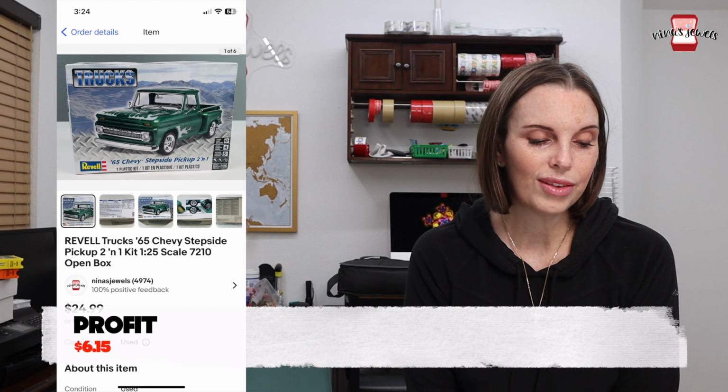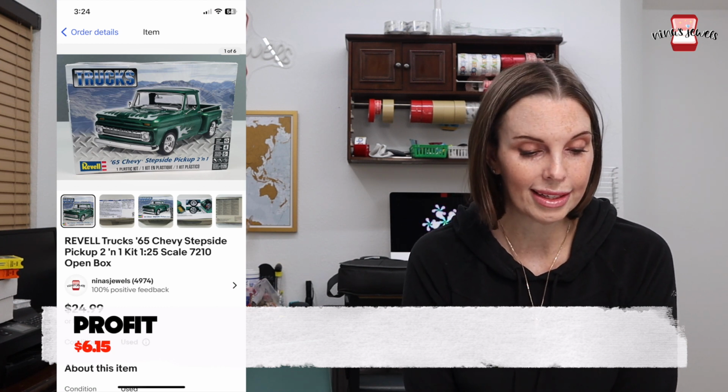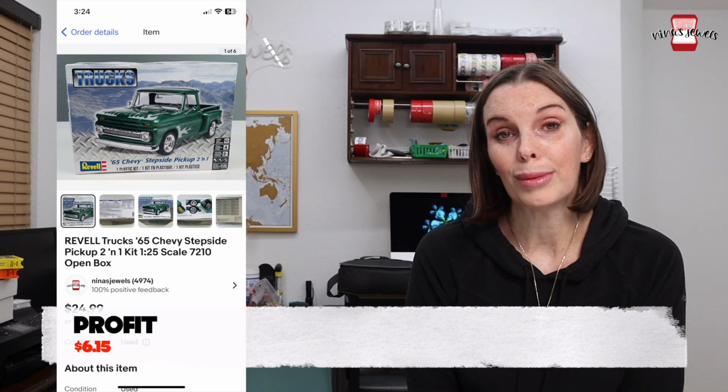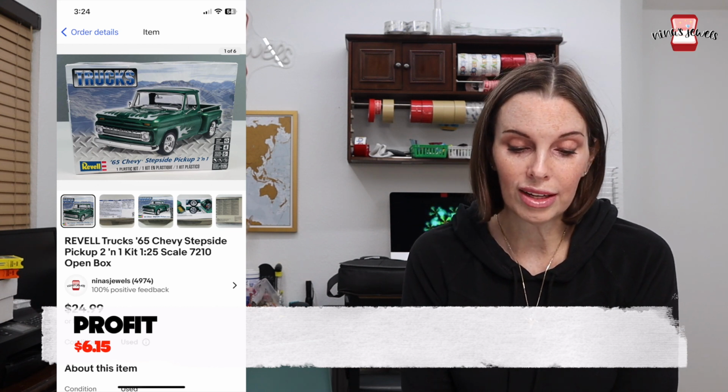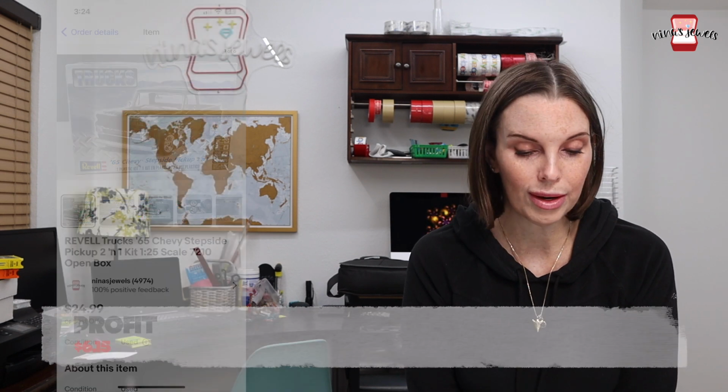Next up was another item from that recent storage unit. This was a Revell Trucks 65 Chevy Stepside pickup model kit set, and it was an open box, but it had been unused. We paid $1.16 for this, and it sold for $20 even on best offer.